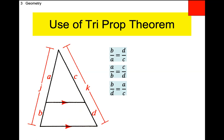But here's 3, but there's more up there. Check it out. We showed that in this basic construction, in fact we just used the proof that this triangle, the small one, is similar to the big one. So we could also say J to A is K to C, or we could say A to J is C to K.